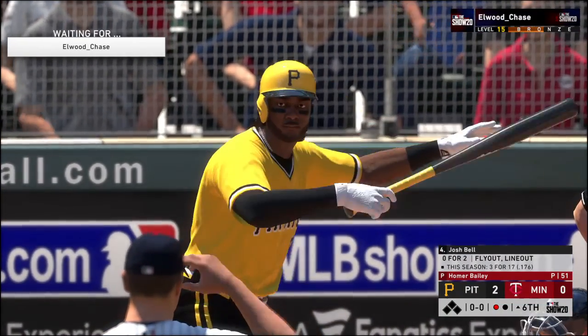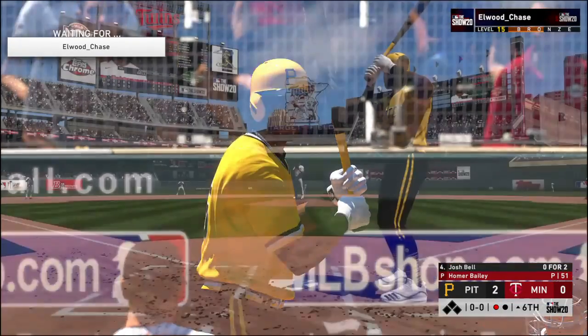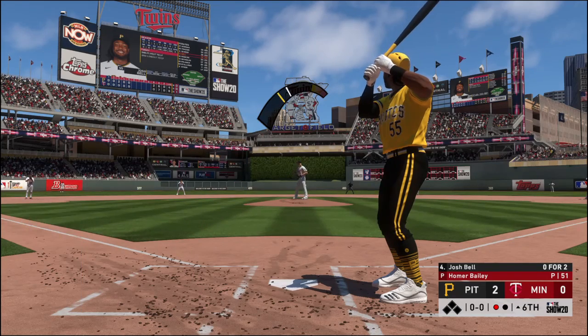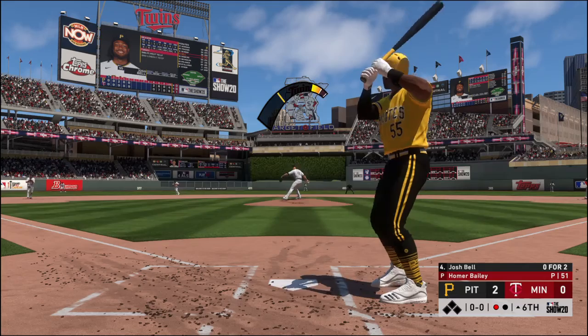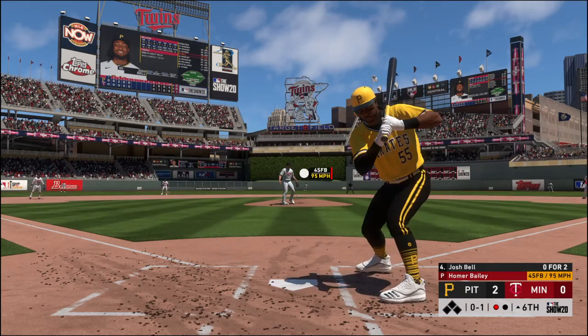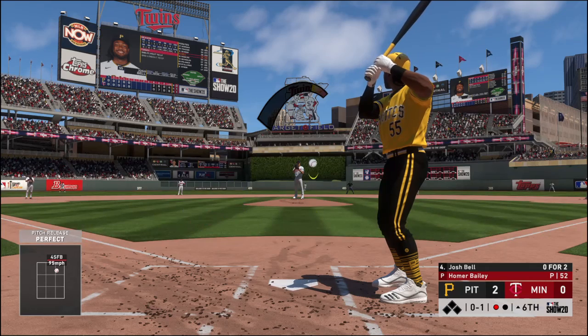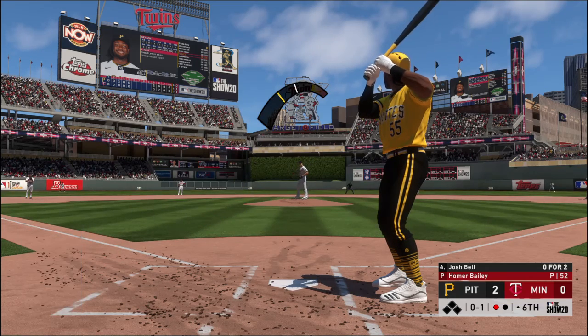Next will be the cleanup hitter, Josh Bell. Hit the ball pretty well in his last at-bat, but it resulted in a line out. Yeah, Matty, it's always a little frustrating when you square one up. You hit a solid line drive like he did, and all you have to show for it is a jog back to the dugout. That can get in your head for a little while.